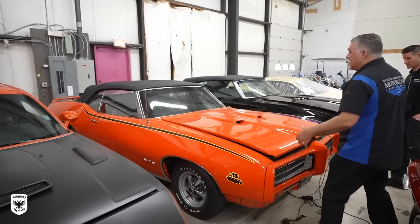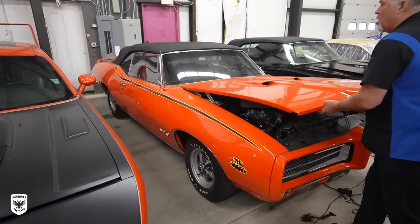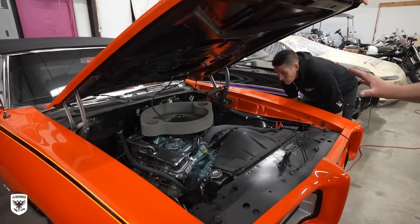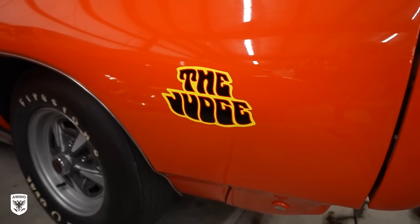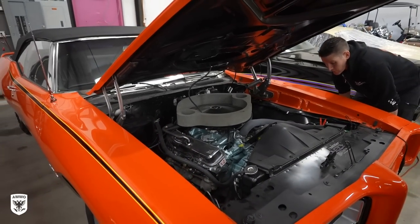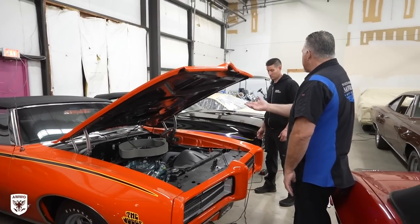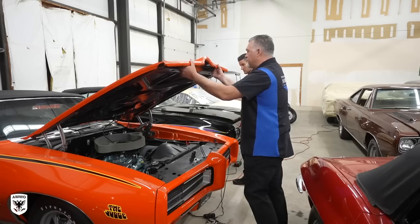So 1969 GTO Judge convertible. They only made 108 GTO Judge convertibles in 1969. And of the 108, they only made 28 with an automatic transmission. So this car is one of 28. It is super clean, under 400 Ram Air. Beautiful car. We have all the PHS documentation to authenticate the car as well. So real deal GTO Judge convertible.